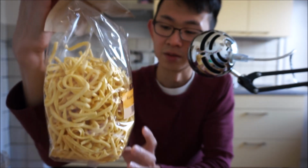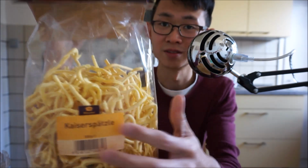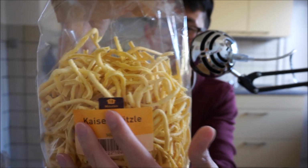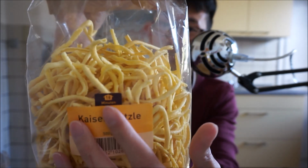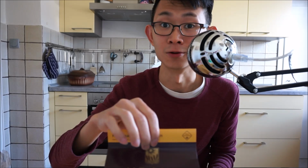What stands out about this noodle is it takes about 18 minutes to cook. It says here 18 Minuten, which means 18 minutes to cook. Considering that most pasta or noodle takes about 6 to 8 minutes to cook, this certainly takes a long time when compared to others.